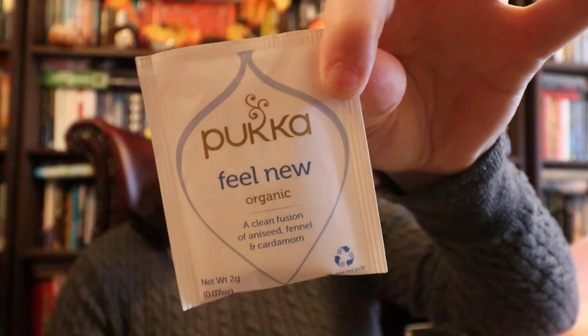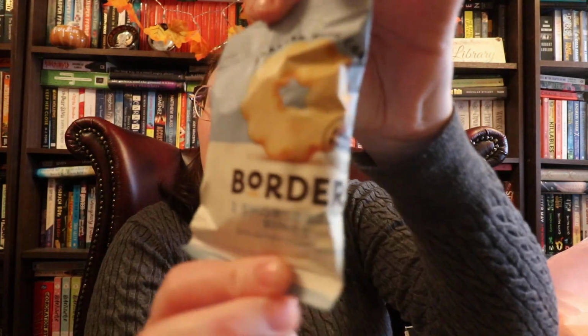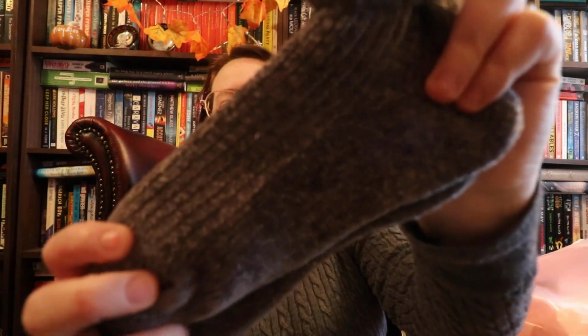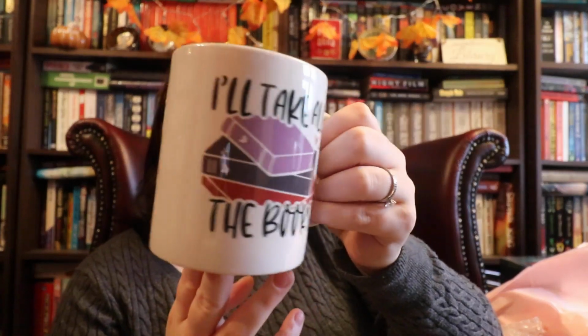We've got a wee candle as well. This is a handmade candle and it is soy wax. It's pomegranate scented. That's lovely. I have another wee tea in here that I missed. Wee hot chocolate sachet there as well. Some biscuits. And then there's fluffy socks. Oh, Bailey is already trying to get in and about the sock. And then there's a mug as well, and it says I'll take all the books. And then it's book time.